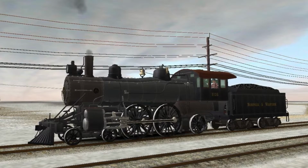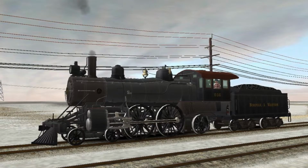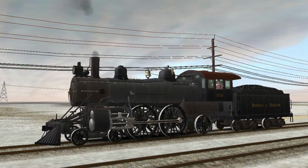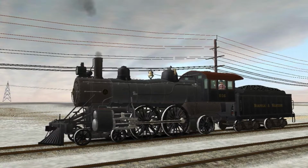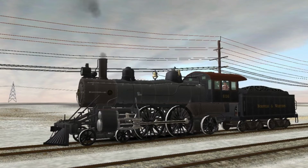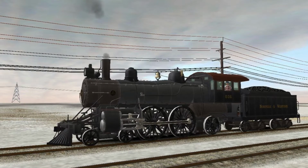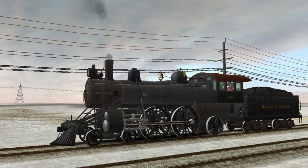All this weight equals 269,090 pounds. And the tender can carry 10,000 pounds of coal and 6,000 U.S. gallons of water. These were scrapped in 1931 through 1935. Tractive effort is 21,751 pounds, and yes, this is the only image I have of the locomotive, from Wiki.